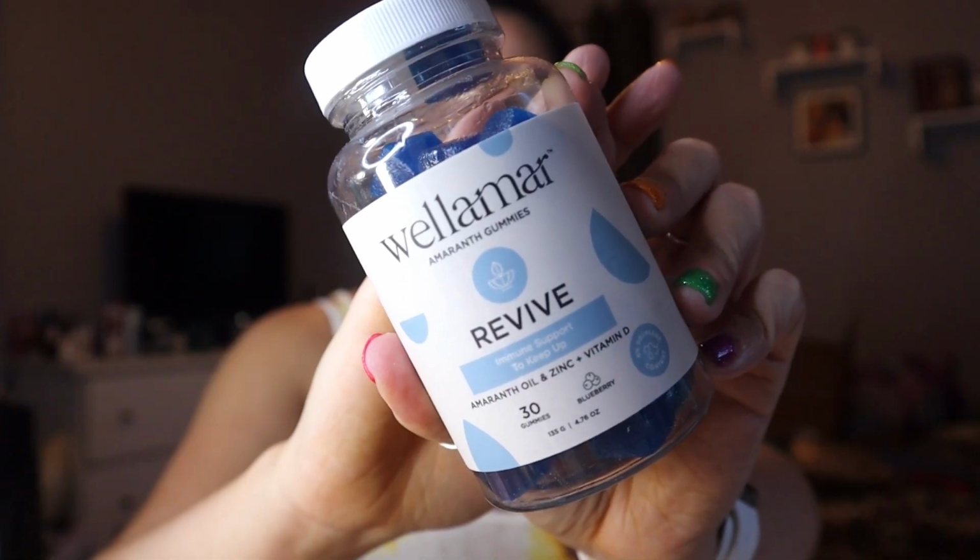And last, we have their Revive gummies. These are blueberry flavored. This is good for immune support, good to build and repair muscles, maintain and build strong bones, and just supports your overall health.